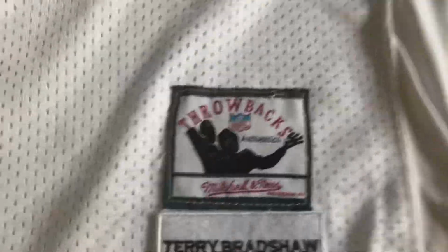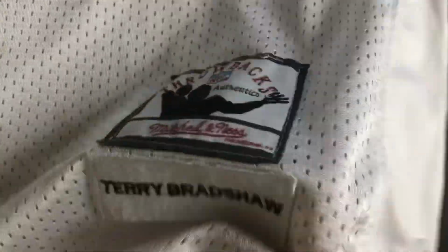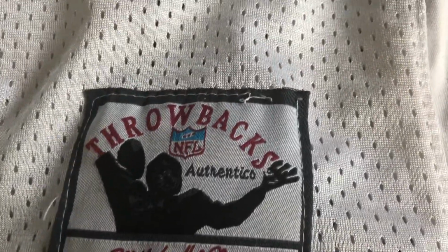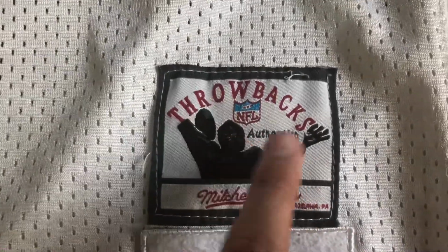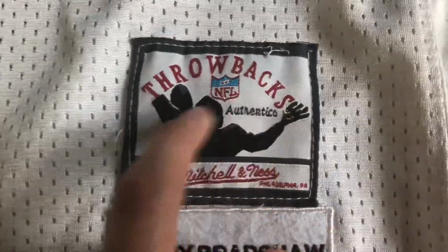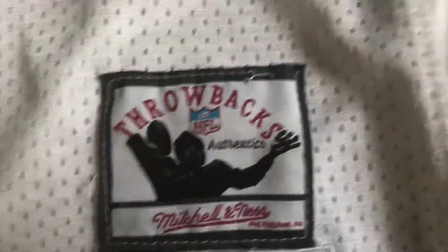And to the bottom, this is just baffling. This is just absolutely baffling. You can take a look that this patch is literally falling apart. And once again, instead of the word authentic, it says authentic-ers. Authentico. Whatever that means. That's supposed to be an S, but instead it's an O.